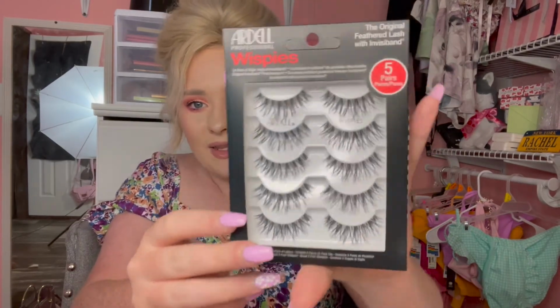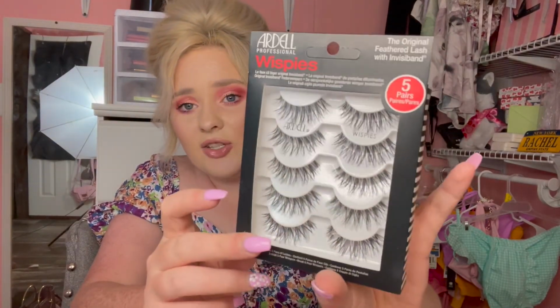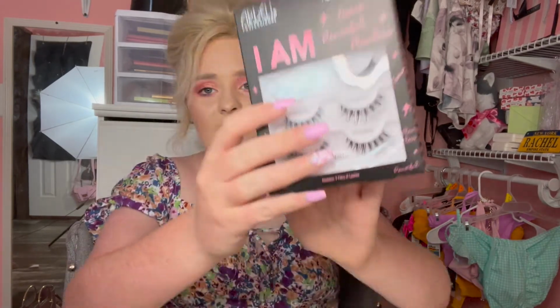Then I picked up some lashes from Ardell. These are the Wispies. So this is what these look like. I really needed some lashes. I never have lashes on hand. And then I picked up this. I feel like this is like for a special, this is like for Pride Month or something like that. It has different styles in it. So this is what it looks like. Like it says, I am fierce, peaceful, flawless. It says Wispies, Demi Wispies. But this is what it looks like. So that's the lashes that I picked up.